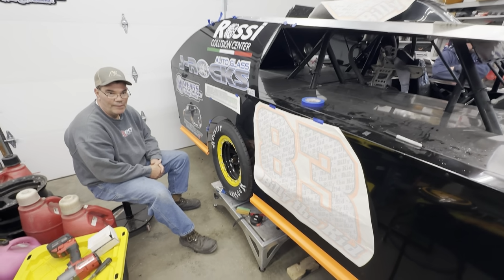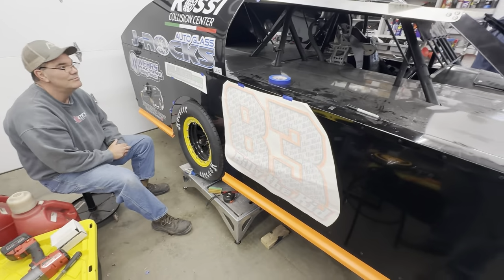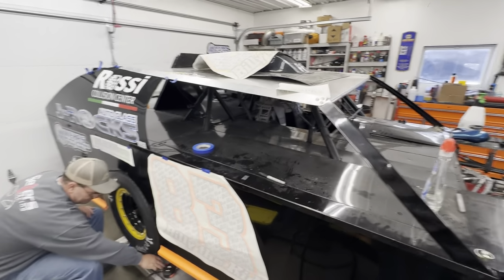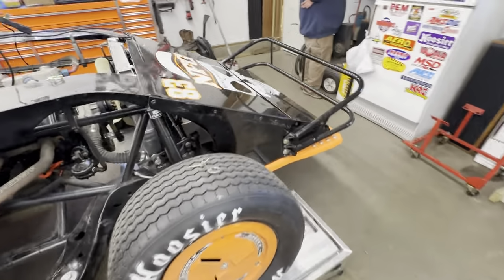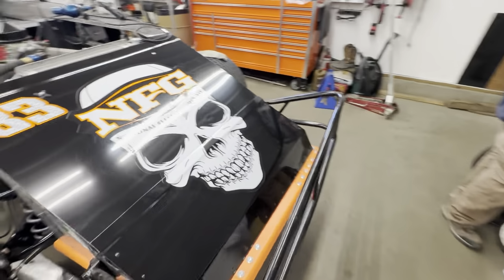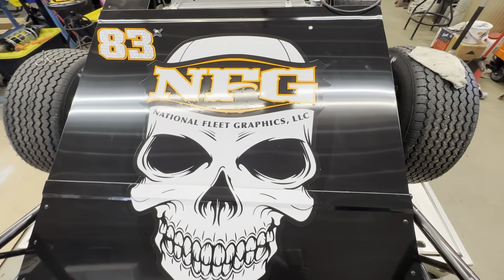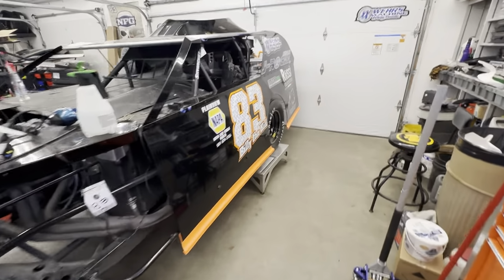So like we got three more stickers and we're done? Pretty close. Four. We got one there, the Napa, and then the big one on there. And then on my contingency stuff. But all the stickers were done. Thank you again to National Fleet Graphics and Dodge Center. They killed it once again.